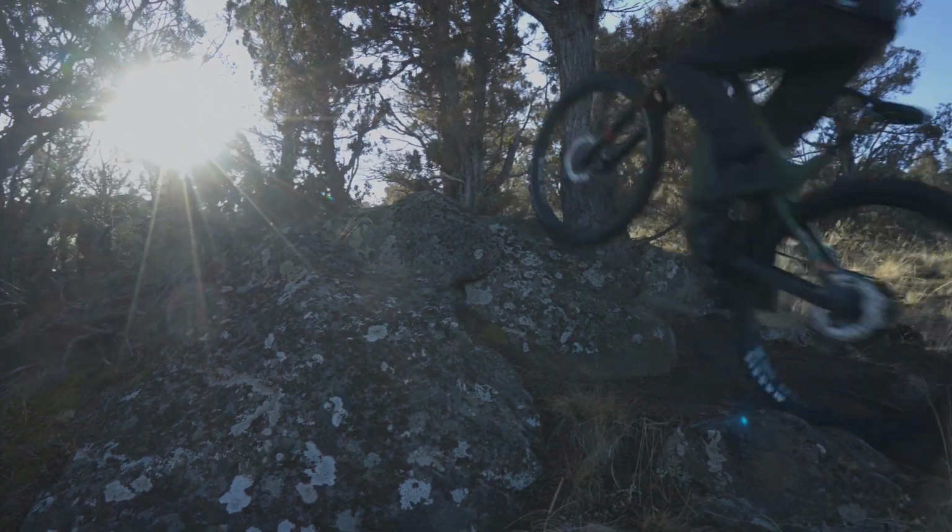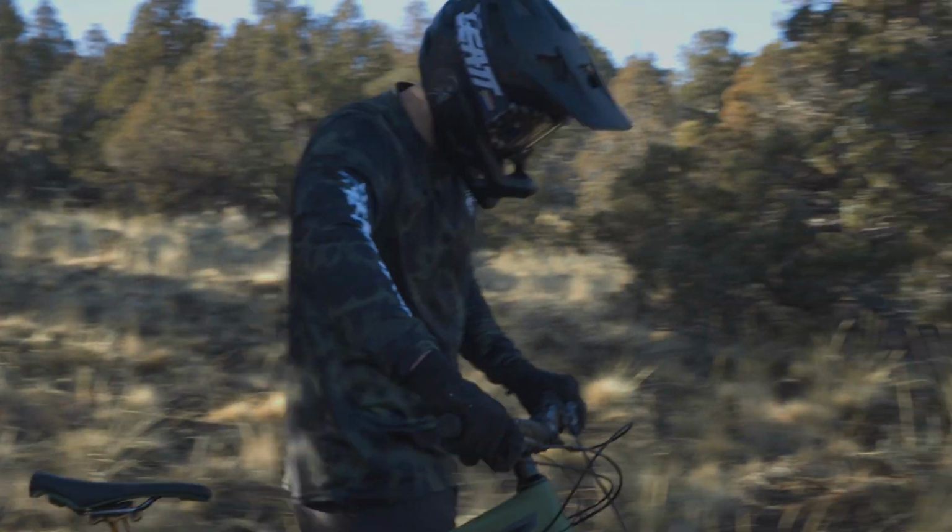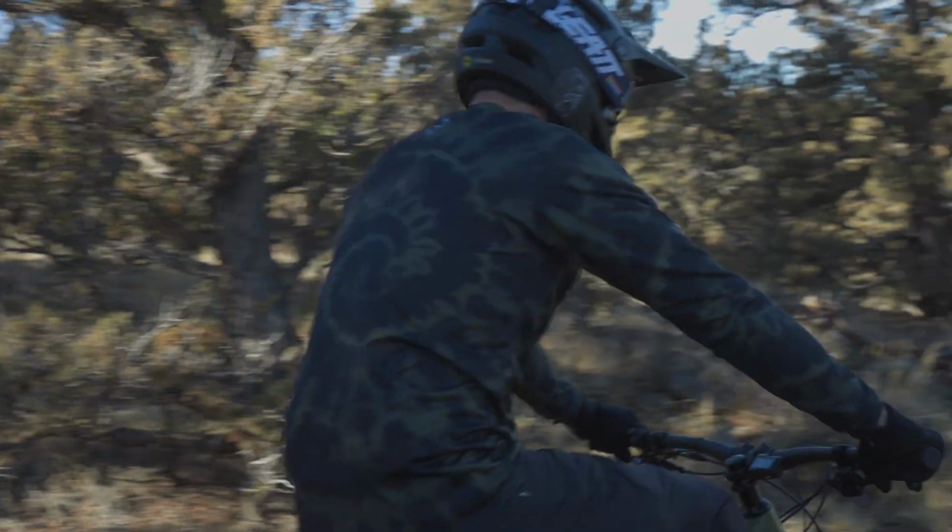Stay tuned for our long-term review. We're going to keep putting a ton of miles on this bike. It's a lot of fun, and we want to see how it holds up to a nice Oregon winter.